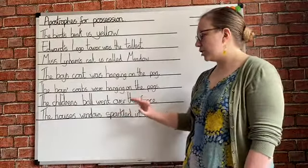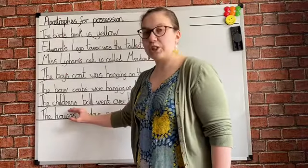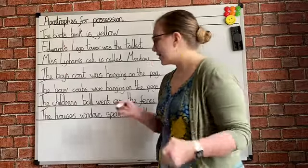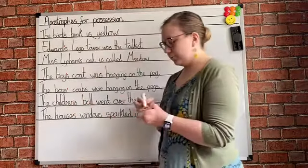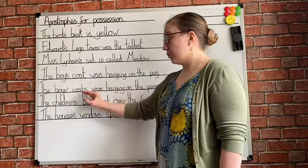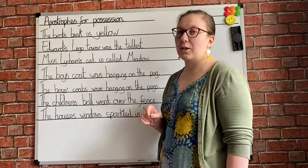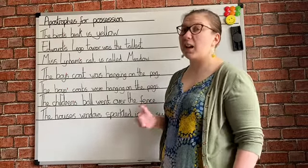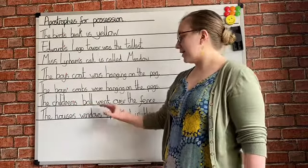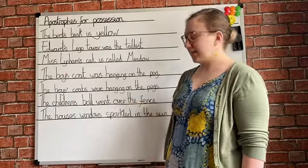The next one, the children's ball went over the fence. If we reverse that, the ball belongs to the children. Children does not have an S on the end, so we need to add the apostrophe and the S. If we look back at the previous sentence, the boys' coats were hanging on the pegs. The coats belong to the boys. You can already hear that S, and that is why the apostrophe goes after the S. We're not having to add that S at the same time as the apostrophe. It's already there, and therefore the apostrophe goes at the end. This sentence, we are having to add that S. The ball belongs to the children, so we need to add the apostrophe and the S. The children's ball went over the fence.